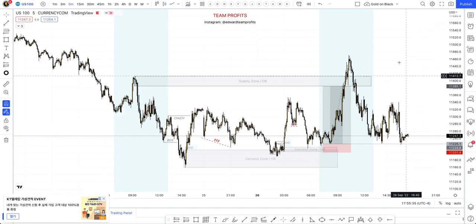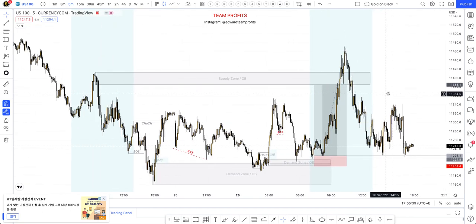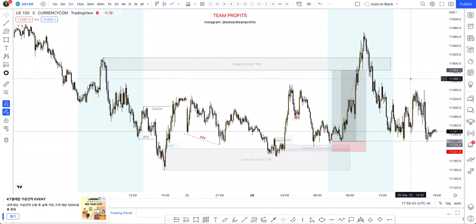So anyways, that was basically it, guys. I showed you the breakdown on this one, basically what we did today. I normally trade within my hours, from 7 to 1 p.m. At least those are my favorite hours to trade. And that is basically it.